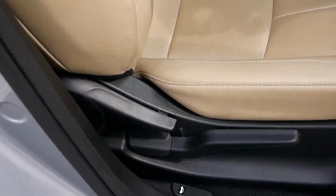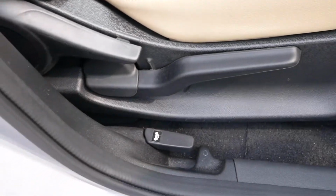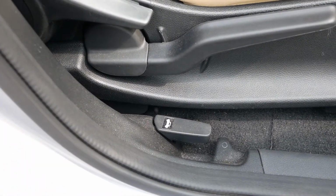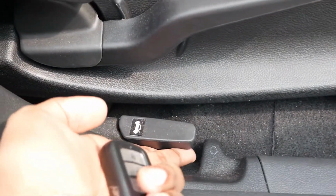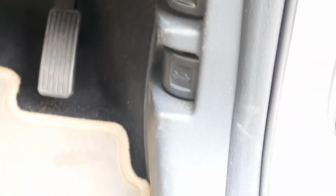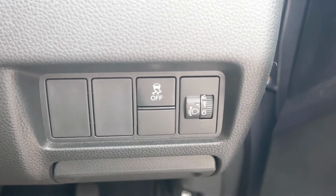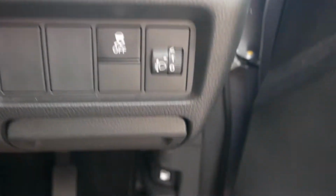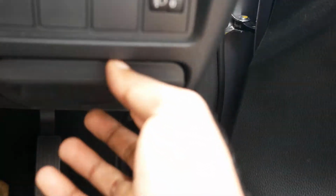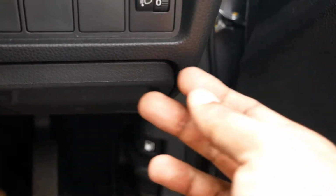And here is the adjustment for the seats. So you can set the reclining angle and the height adjustment. And down below you have the trunk opening lever. And here you have the levers for the fuel lid and for the bonnet. And here you can see the button for the electronic stability control or the traction. And next to it you have the light adjustment control. And underneath you have some space for the driver.